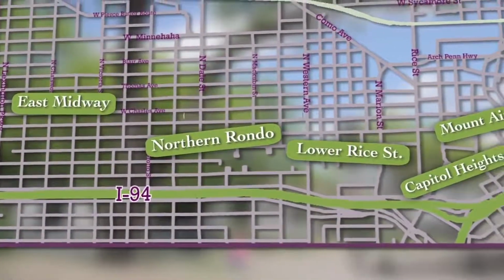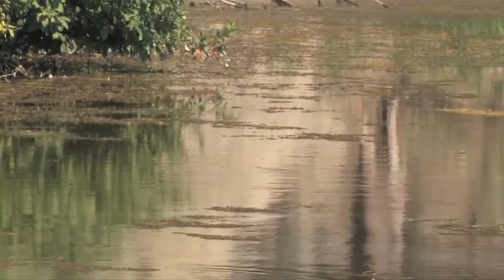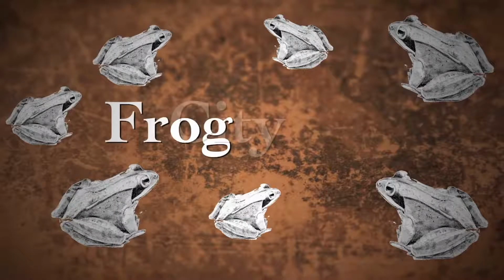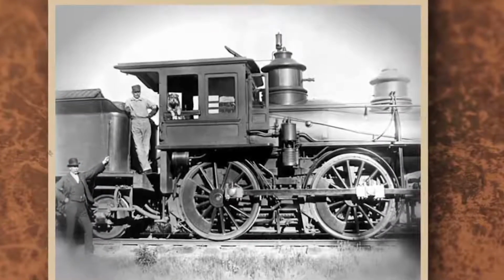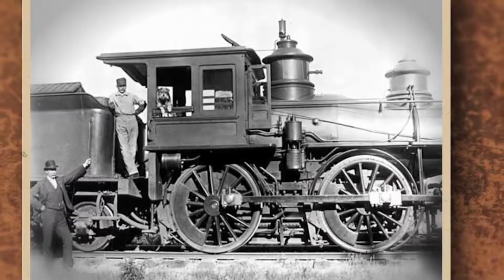Frogtown began its start as St. Paulites moved northward from downtown into an area that was then wetland. In fact, it was this swampy area and its frog song serenade that gave it the name Froschberg, or Frog City, by the German Bohemians who had moved there. Much of the German, Scandinavian, and Polish immigrants found employment on the St. Paul and Pacific Railroad, which runs just north of Frogtown.